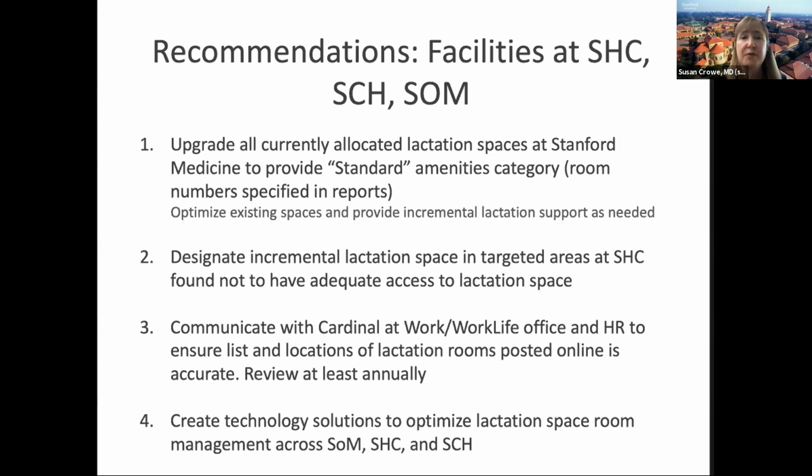available in the rooms. For some of the rooms, particularly where physicians or clinicians are likely to want to continue work on Epic, we've recommended that computer workstations be provided so that they can easily continue that work while they are expressing milk. We've also recommended designation of incremental lactation space in targeted areas where there has not been found to be adequate lactation space currently. And we also recommended that we promote communications, both from human resources across the organizations, at least annually, to assess the current room availability, because there often were more spaces available than people were aware of.